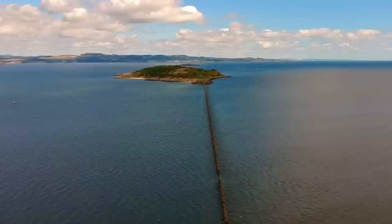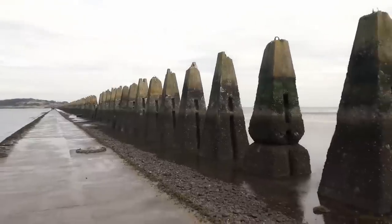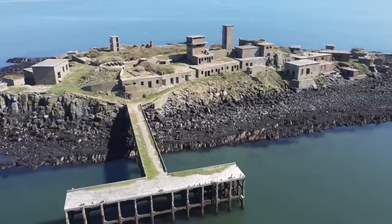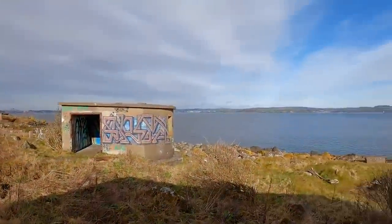Here and there, you'll still find 19th century buildings from when Cramond Island was popular as a summer vacation retreat. Today, the island is abandoned, although it occasionally gets unplanned overnight residents when visitors fail to heed warnings about the tide and become temporarily stranded.